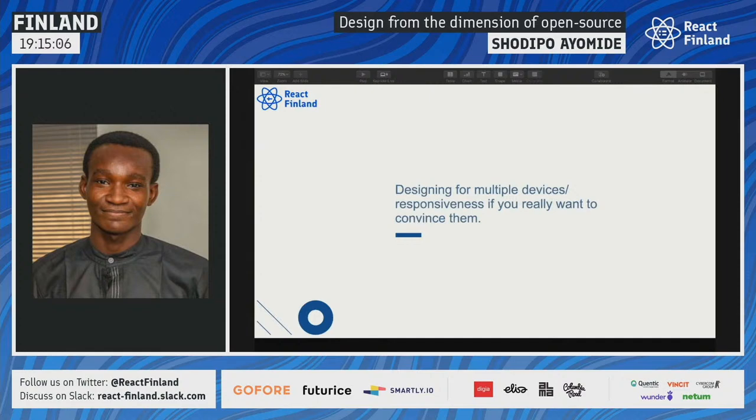So the next thing is, as I said before, you have to go hardcore. If you really want to convince the maintainers and you really want to contribute to open source, you love this project, you have to go hardcore. You have to go the extra mile of designing for multiple devices and multiple screen responsiveness if you really want to convince them. Because you get to some point like, I want to convince these guys, I want to contribute to this project. I'm this deliberate. I'm going to go as far as sending DMs on Twitter, opening issues, sending stuff into the GitHub discussions tab, even going up to the Slack channel, like that bad.